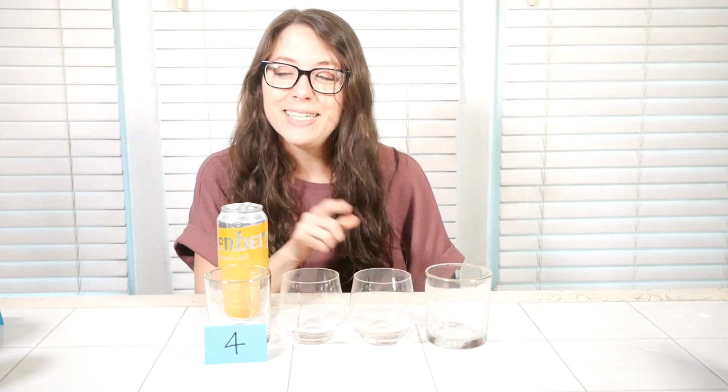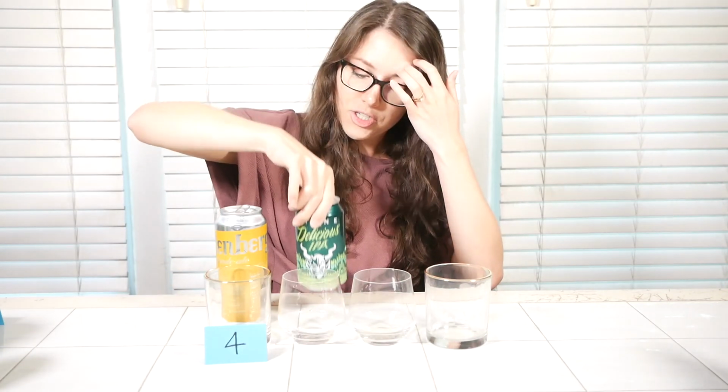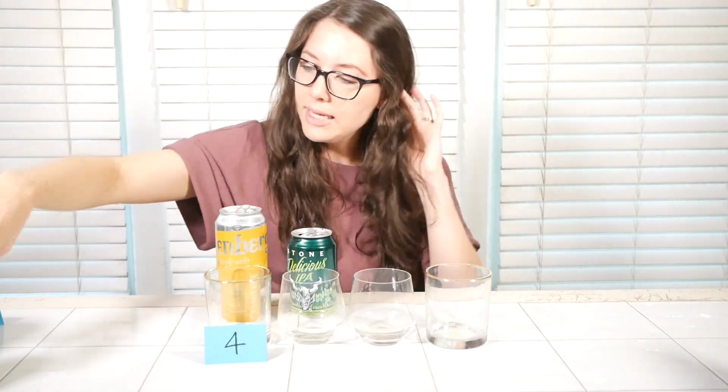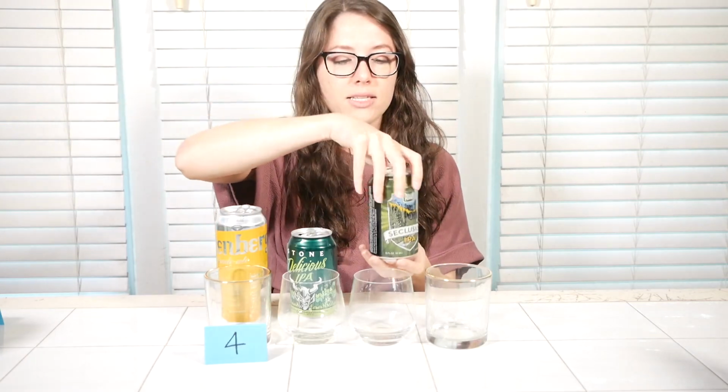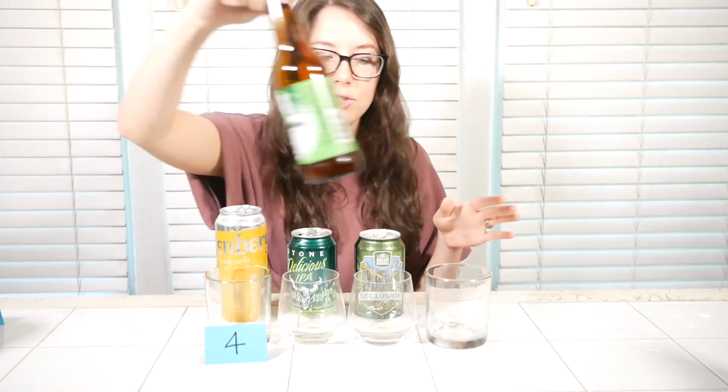Okay, I am almost 100% sure that this is Glutenberg because I dislike it very much. Thank you for making that the first thing, because if it was the last thing, I don't know that I would have finished it. I almost didn't want to finish it. And I rate that 4 because it's terrible. Pretty sure this is Stone Delicious. And I think this is New Planet because it tasted like something I've never had before. And then I'm pretty sure this is Omission.